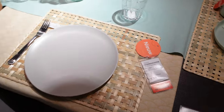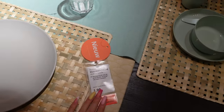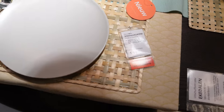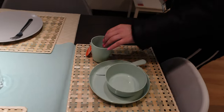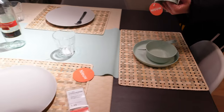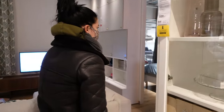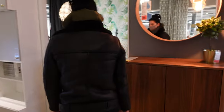I'm loving this. Placemat. These placemats are new, $1.99. Oh, I guess. I'm just sitting here. And the cups are new too. Oh, but it's plastic. Oh, it's for kids. I feel like it's very dark in IKEA for some reason. I don't know. But maybe it's always like that. But just because I'm filming now, I've noticed it really.